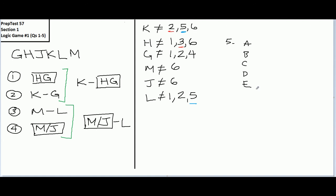So answer choice A, laundry has to be one of the last 3 activities. Does that give us the same possibilities as our original game? Well, no, it doesn't, because we can put laundry as early as third. We didn't rule out 3 as a possibility, so let's go M J L K H G. This is a counterexample to answer choice A being the same rule, so we can get rid of it.